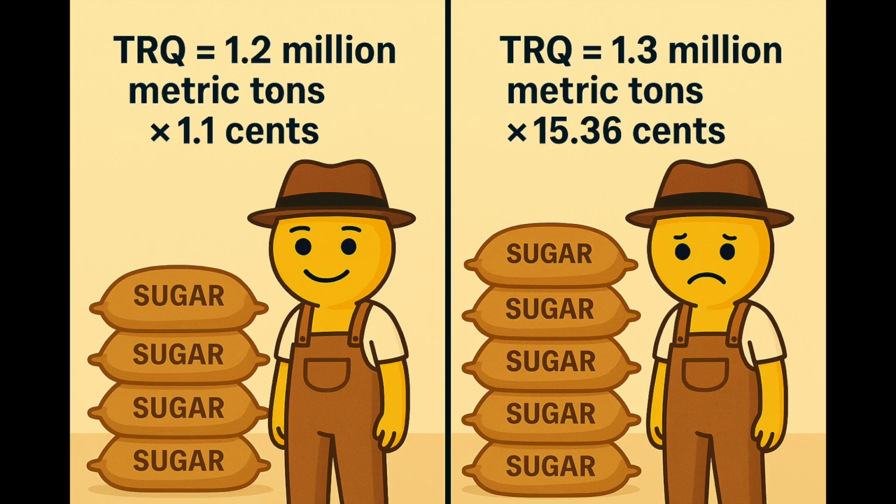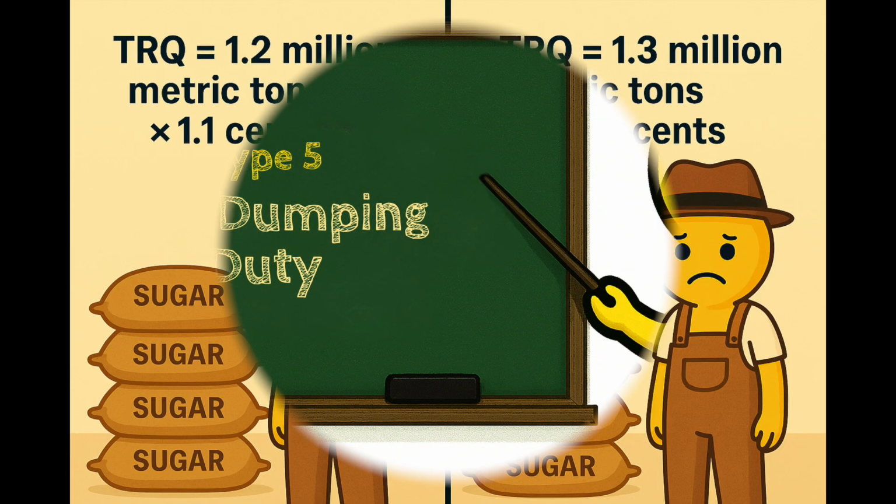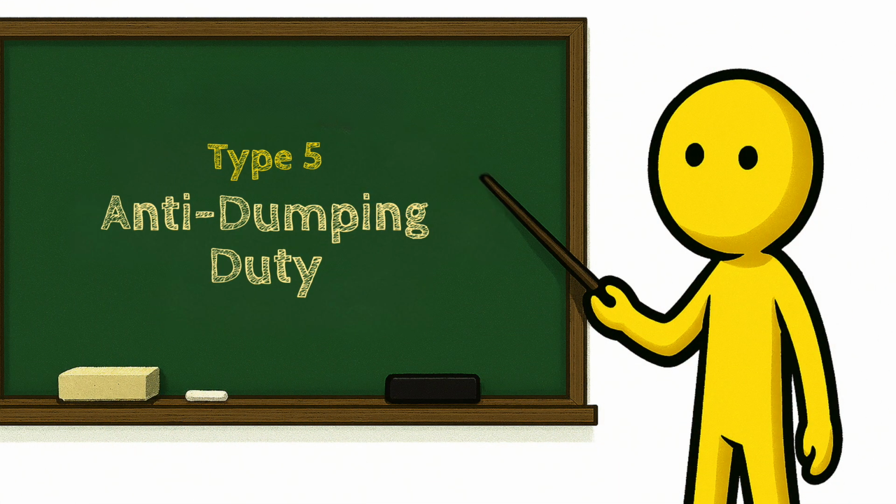Example, U.S. allows 1.2 million metric tons. That's 2,204.62 pounds of sugar imports at 1.1 cents per pound. Once that quota is filled, new imports pay $15.36 per pound. That's more than 10 times the cost. A big difference.